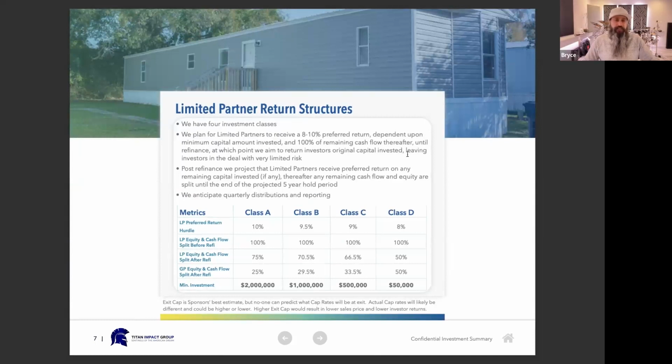We have 4 different tiers of investment structure for this investment, and it's based off the investor's minimum investment. We plan for limited partners to receive, depending on their class that they've come into, somewhere between an 8% preferred return. And so that preferred return would be accruing from the beginning of our operations. And then 100% of excess cash flow goes to investors until we get to refinance, at which point we are projecting to return 100% of original capital to investors, leaving investors in the investment with a zero capital balance.